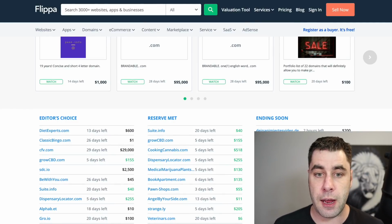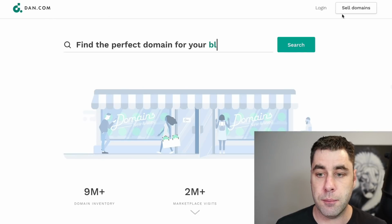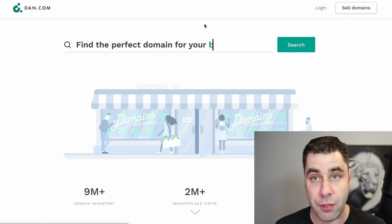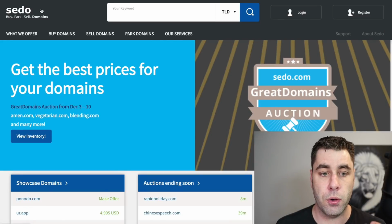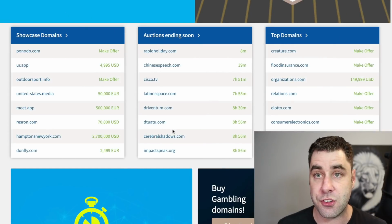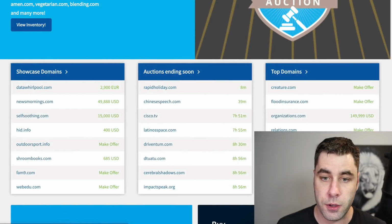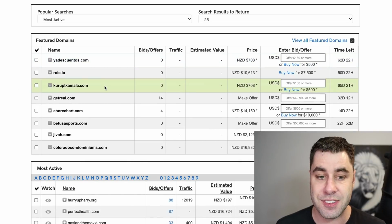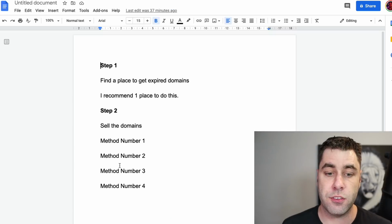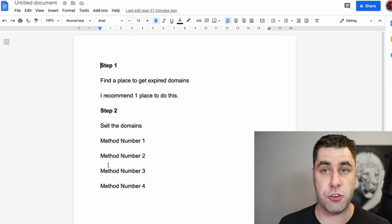Okay, simple as that. Or you could go to dan.com and go to sell domains. This is another website. These are some of the websites that I've used. Or you can go to sudo.com and sell the domains there as well. Or you could go to GoDaddy Auctions if you want, and start an auction reselling these domains.